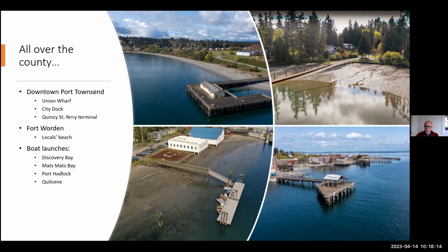Bottom right, downtown Port Townsend, you see Union Wharf in the front there. And then moving along the waterfront, you see the old Quincy Street Ferry Terminal. That was acquired by the port, I think, in about 1983 or 84, again for kind of waterfront industrial development. And then past that, you see City Dock. So all those are port facilities. Upper right is the boat launch in Mats Bay. So there's a few things that the port has along the waterfront and downtown there.